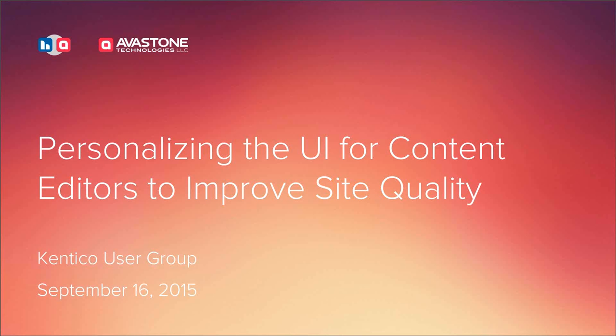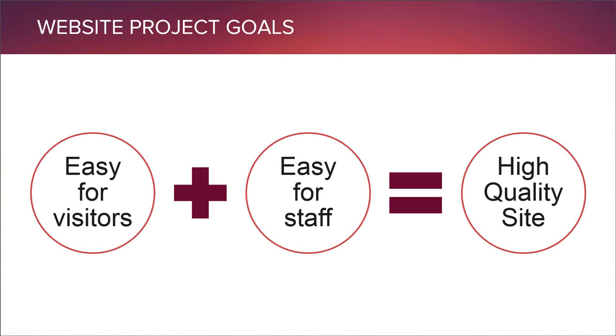And the goal of that is to improve site quality. To get a little background, any website projects that we do, inevitably the goals end up including that they want it to be easy for visitors. They want it to be intuitive, user-friendly.